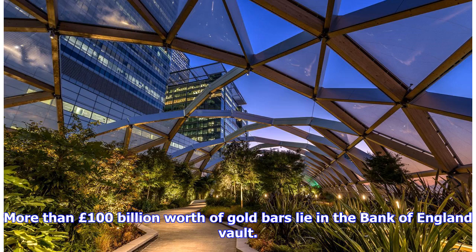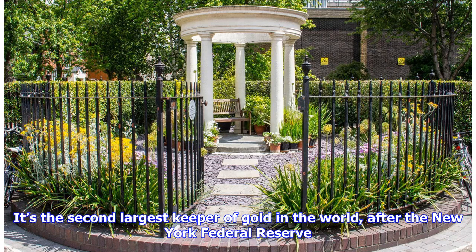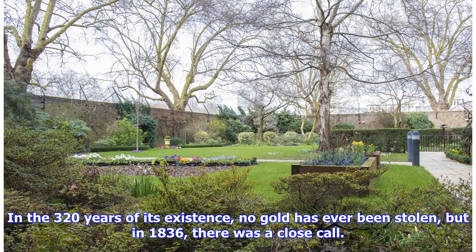More than £100 billion worth of gold bars lie in the Bank of England vault. It's the second largest keeper of gold in the world, after the New York Federal Reserve. In the 320 years of its existence, no gold has ever been stolen, but in 1836, there was a close call.